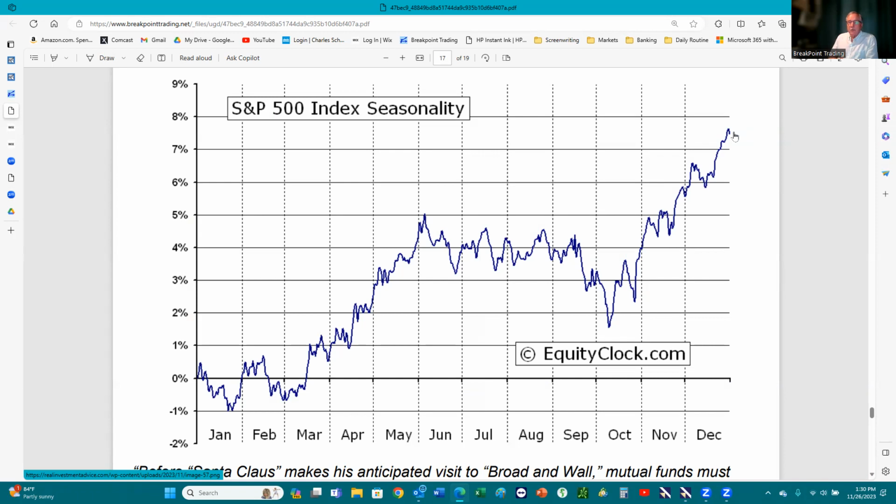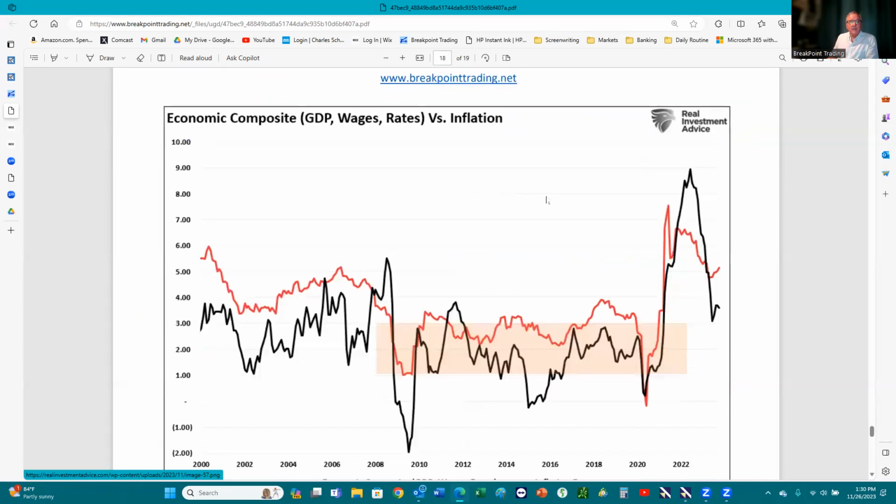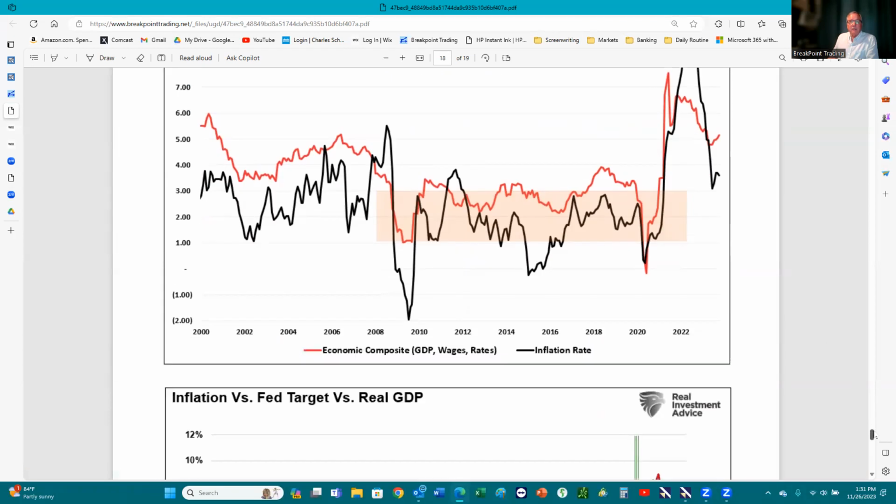We've got a little more than 5% to go to hit all-time highs, believe it or not. It's not very much more to go. The market in the last 4 weeks has gone up 11%. That's the S&P. So it could very easily go up another 5% by the end of December. But that's seasonality. And then the other ones that are interesting, these are from Real Investment Advice.